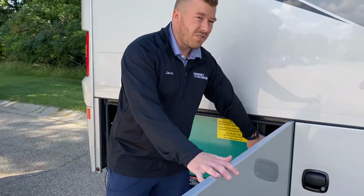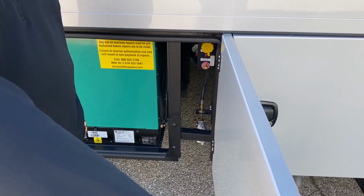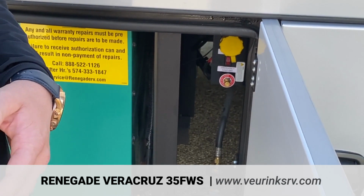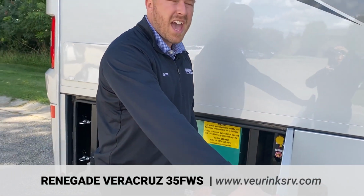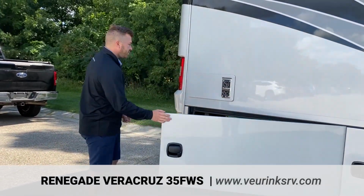Right here on the door side, passenger side, you do have a propane fill and quick connect. So if you want to bring your grill with you while you're tailgating, if you're at the races and you want to cook something up, you can plug your grill right into that and it will run off of your propane tank that's built in underneath the coach.